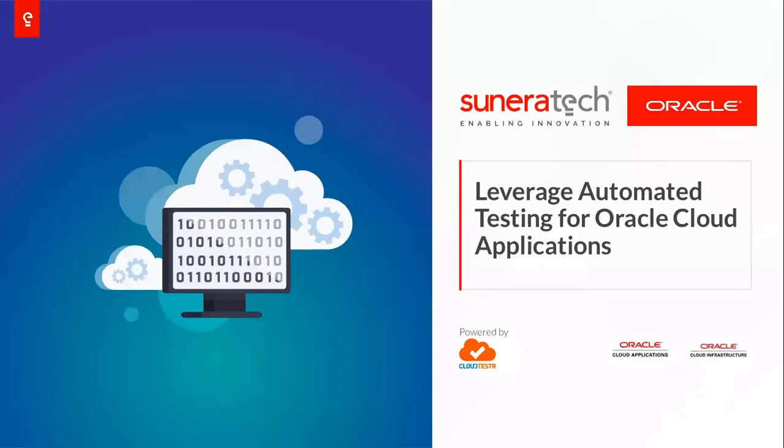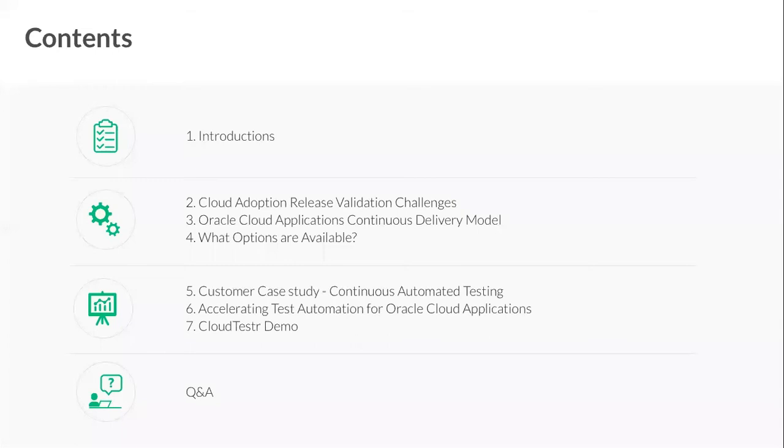And the way we would cover this today is we'll talk a little bit about what's happening in the industry in terms of the cloud adoption and how the testing has been a challenge, and what are the different options customers have to deal with the continuous delivery that is being provided by the cloud providers. We'll do a quick customer case study, and then we'll talk about the platform that you could leverage. We'll do a quick demo of that, and then we'll open it up for Q&A.